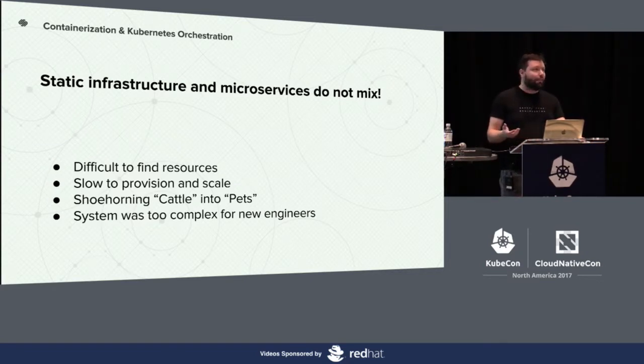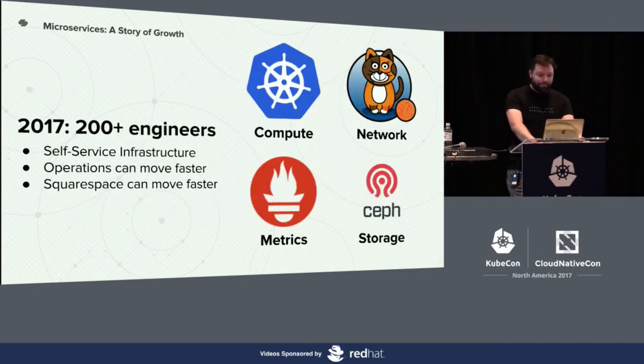And because we're running our data centers, we do have pets in this environment. Every machine is a special case, right? And we were trying to shoehorn this microservice cattle mentality into all of these pets, these physical pets that we love. And also, this system was way too complex for any new engineers that came on board, whether they were development focused or operations focused. So we had to come up with a better solution.